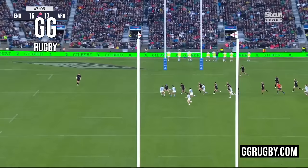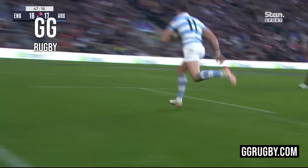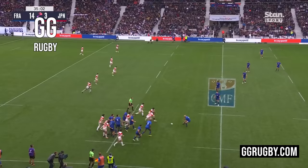I thought that was too early. It isn't, because the aquaplanes over the line. Using the conditions to his advantage. Carreras, that is beautiful now. You see it from that angle. Nothing. So defenders next time up will be aware of the options that they've got.